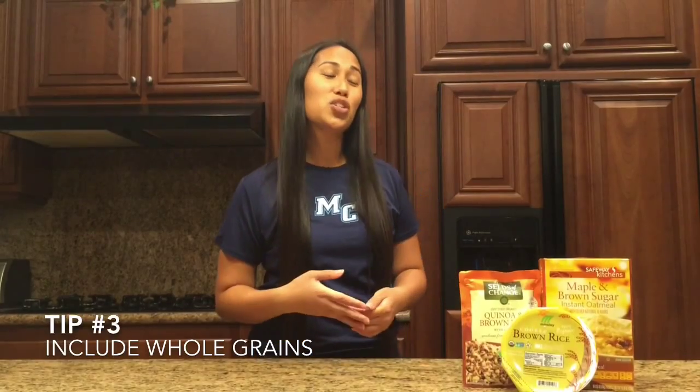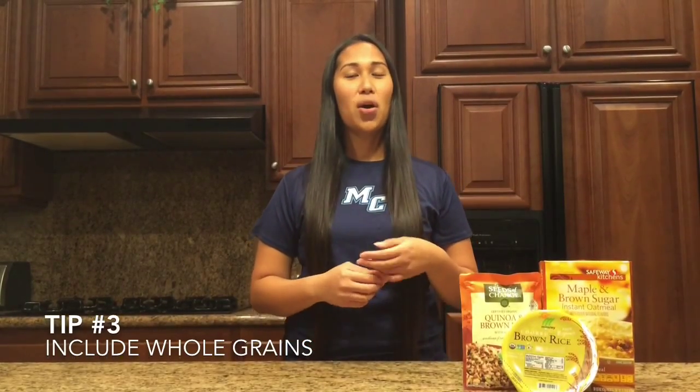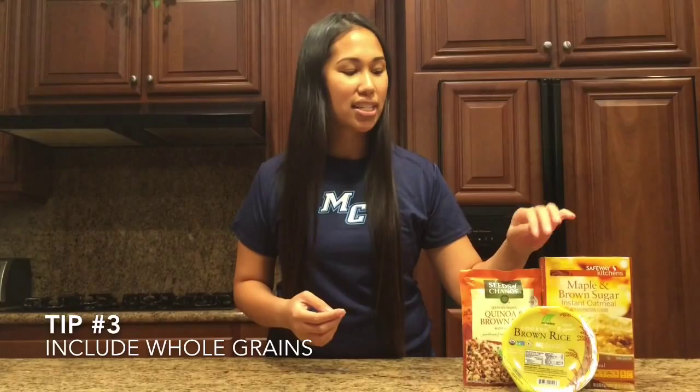Tip number 3, choose whole grains as your source of carbohydrates. Try to avoid refined processed sources of carbs and make sure that the whole grains say 100% whole wheat or 100% whole grain. So some good choices are instant oatmeal, and this one has maple and brown sugar, which adds a little bit of sweetness, and you can always add blueberries or bananas, which helps to increase your intake of your fruits. And we also have brown rice and a brown rice and quinoa mix.